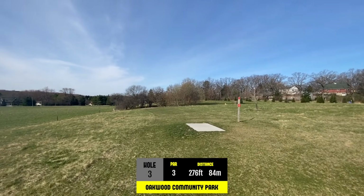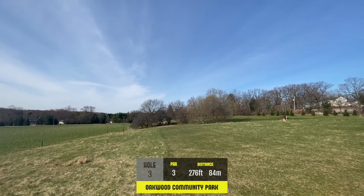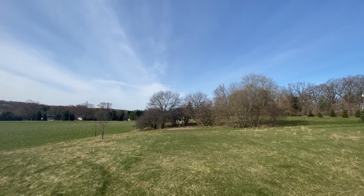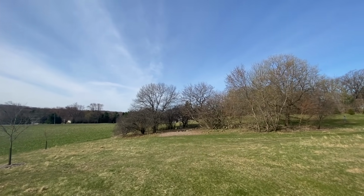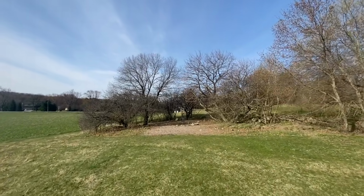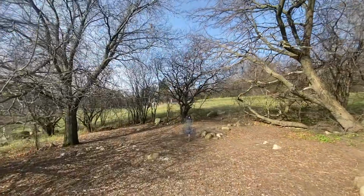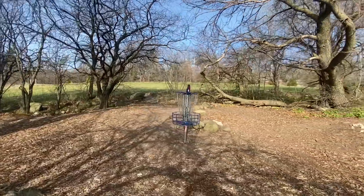Hole 3 is 276 feet, 84 meters. This is a pretty straight shot. The basket is surrounded by kind of a cove of trees. So as a result, it makes the hyzer shot, either sidearm or backhand, a lot more difficult. Really, people are just going to be taking a putter or mid-range and throwing it straight up here. I typically throw my Luster MD, unless there's a tailwind, then I'm not afraid to throw my D-Line P3X. I'm sure from our competitors we'll see probably mid-ranges. We'll see if either of them can get inside of the circle for a look at the birdie.